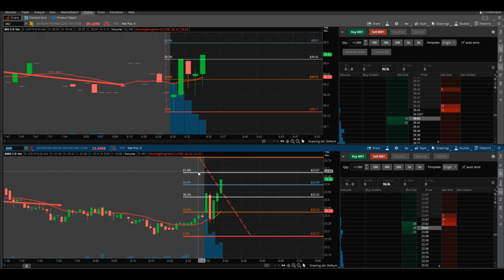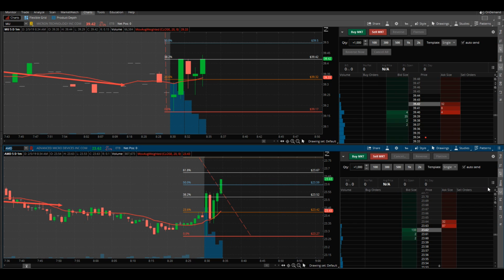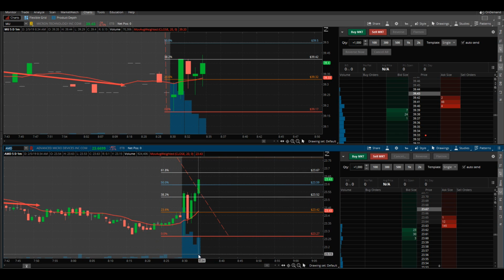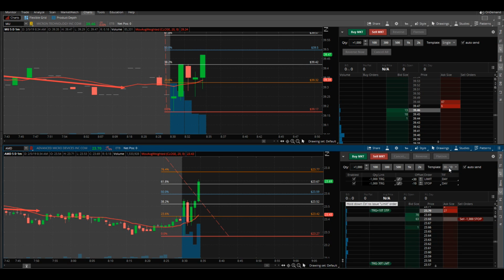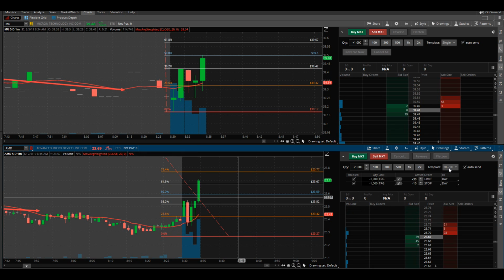Okay, AMD is coming up to the 61.8 level. The volume on it is decent. Okay, so it just hit 61.8. That's at 67. And we'll see if we get a pull back to the 50 level at 59, and then come back through 61.8.